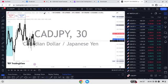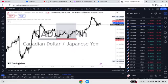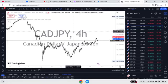The next one is CAD JPY. As always, we go to the higher time frame. What is the story on the higher time frame right here? You can see that I analyzed this one, and it kind of played out. So let's delete this and zoom out all the way. What is the story? The story is bullish. We see the market going to the upside.